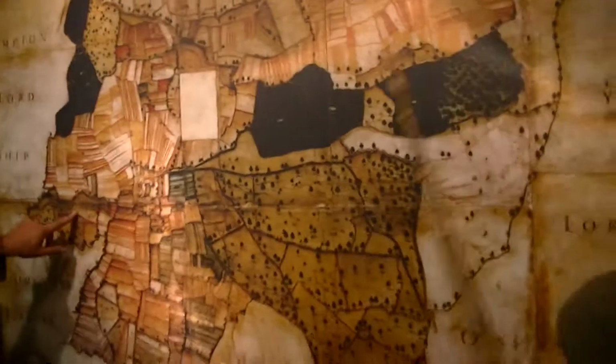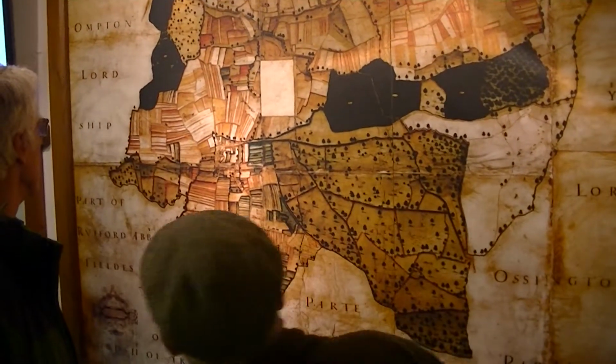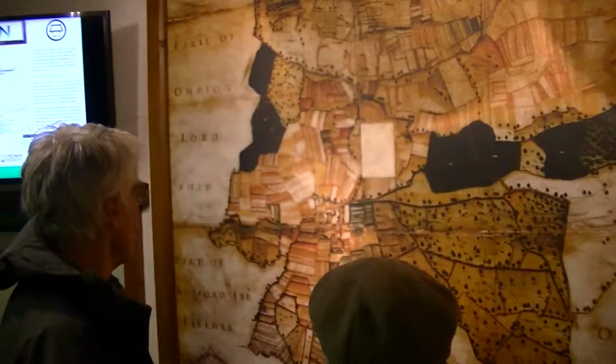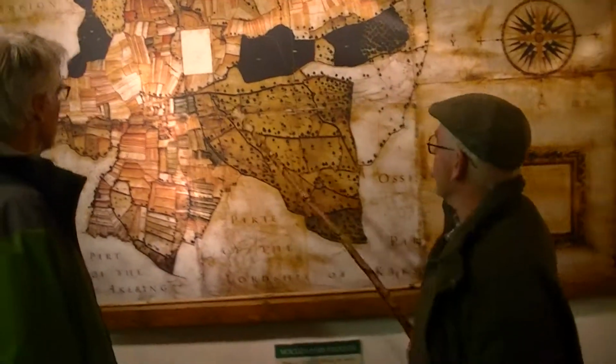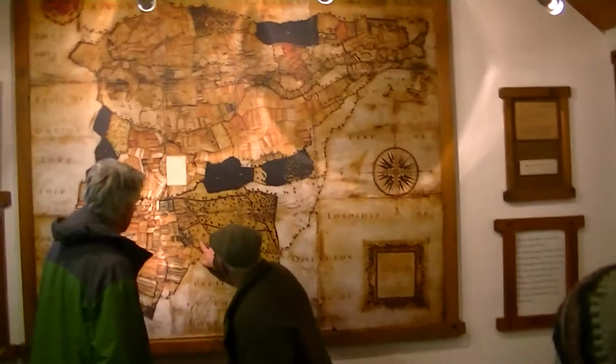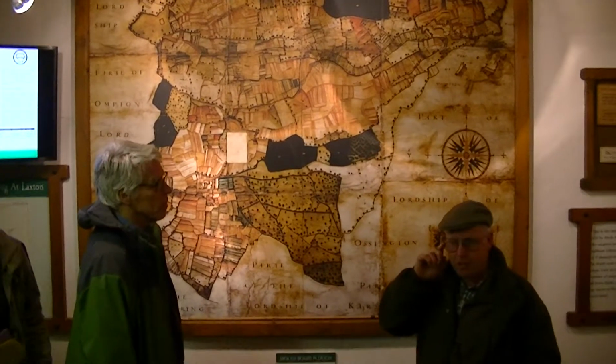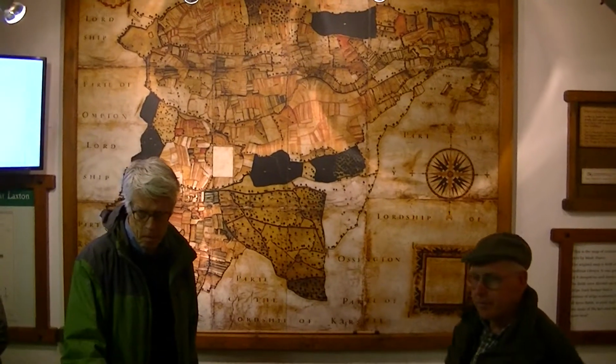What's that? Lover's Lane. Looking close, that's Double Fields. There's not many names on it, but every one you look at has got a number on it, which I can hardly see. But the one online, you're right, is gorgeous.